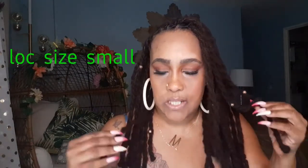Not always, but possibly. So in the back of my hair is really thick and long, and the top of my hair is really thick, curly. But around the front of my hair, as I've gotten older, the hair has thinned out a little bit, and so it's not as thick as the top and the back. So I try to keep all those factors in when I did my sizing. So the size that I chose was small.